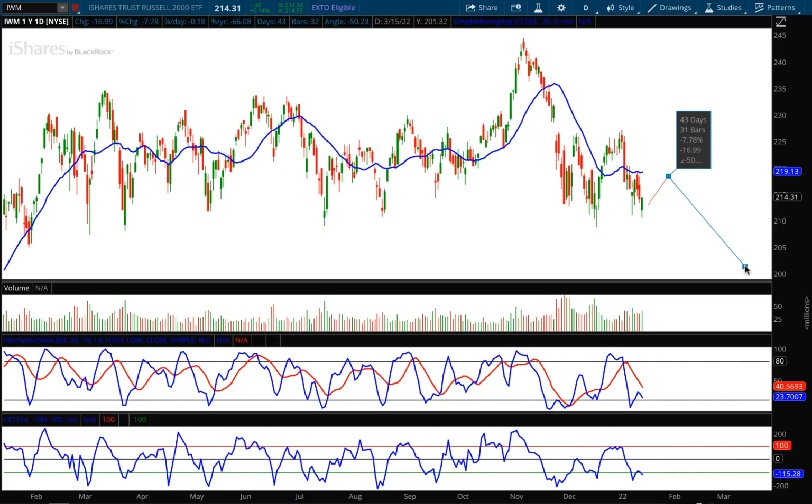I'm actually going into March, and I'm going to keep that in place, that longer-term target. I do believe that we're getting very close to breaking out below that 210 level, and I have an IWM target of $201.32. That is in the middle of March, so we're about two months away from that target. But I'm going to leave that in there just as a point of interest for folks who are interested in learning how to forecast longer term.